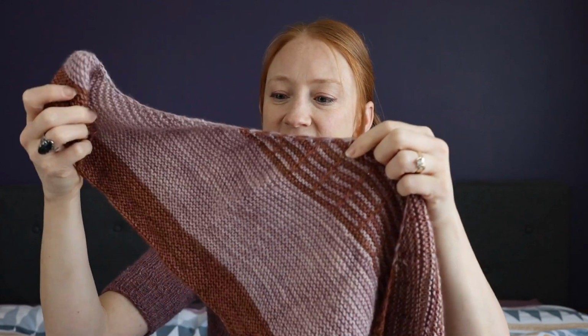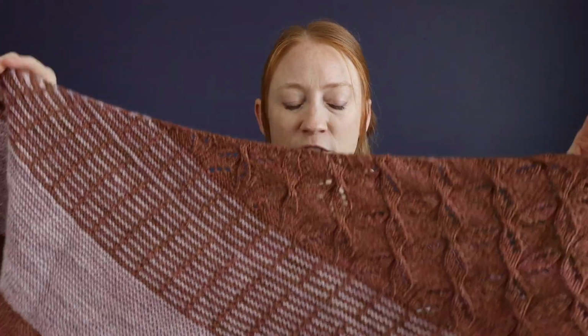And it's 100% superwash merino, but it seriously straight up feels like it's got cashmere in it. It's so soft. It's the blushing colorway, and I used almost all of my yarn.